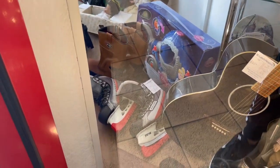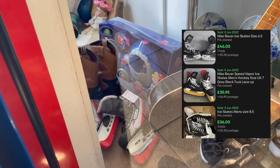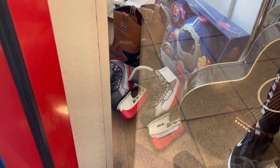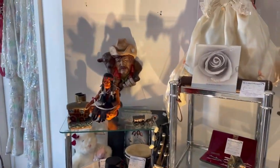Oh, look at those skates. Beat up on the bones, but I thought, yeah, a lovely pair. Good brand to look out for. Bauer, very good brand. Can't see if he wants to get inside.